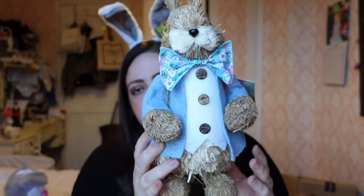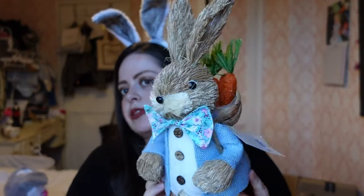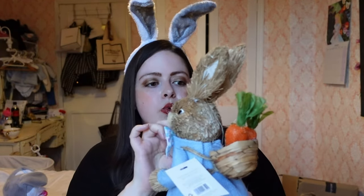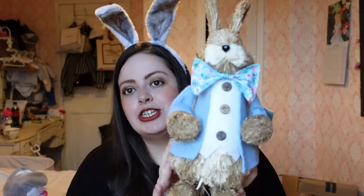I love these so much. Absolutely gorgeous. That's going to go on my mantelpiece. It's so sweet. I think this is really good for £8 as well, because there were ones that were like double the price in Homesense, and they looked exactly like this. How gorgeous is this little rabbit? I just couldn't leave him behind.